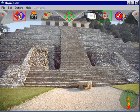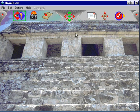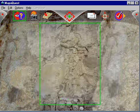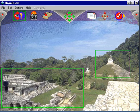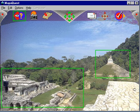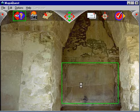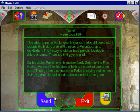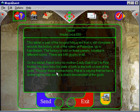Temple of Inscriptions. This stucco design shows a figure holding baby Kan Balam. This structure is the palace. Not it. This building is the Temple of the Cross. This must be it. This glyph is the ruler Pakal's name. You are looking at a carved tablet in the Temple of Inscriptions. Guess: longest Maya text, Temple of Inscriptions, Palenque.